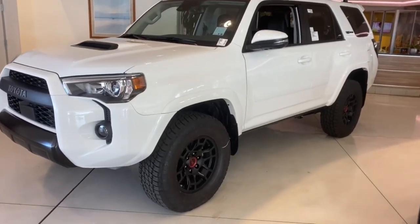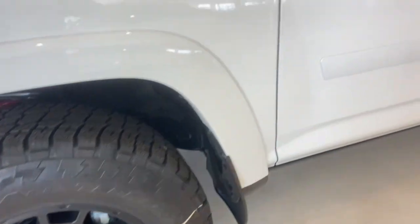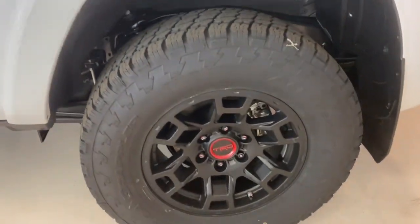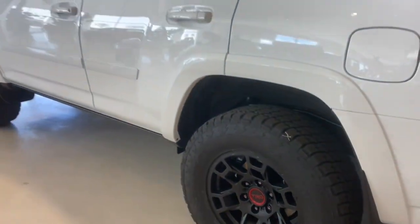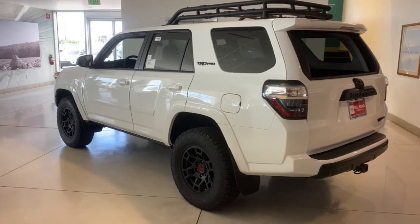You just found the 2023 Toyota 4Runner. Make every off-road adventure all it can be in this capable 4Runner. From its rugged, trail-focused design to its comfortable interior, this is the go-to vehicle for your outdoor lifestyle.